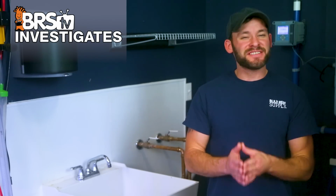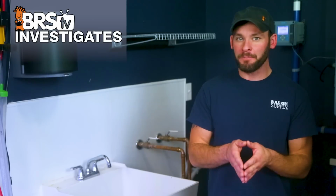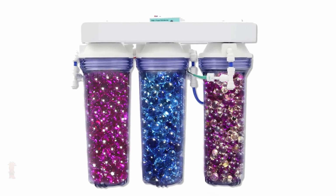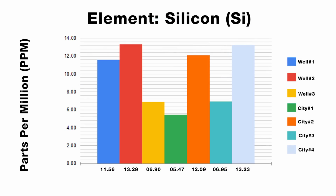Silicon and silicates are some of the trickiest elements to remove from our source water, since the most effective filtration approach to remove them is directly tied to the specific type of DI resin we use. As we can see across our 7 different water source examples, there could be as much as double or nearly triple the amount of silicon present in our water within less than a 40-mile radius.